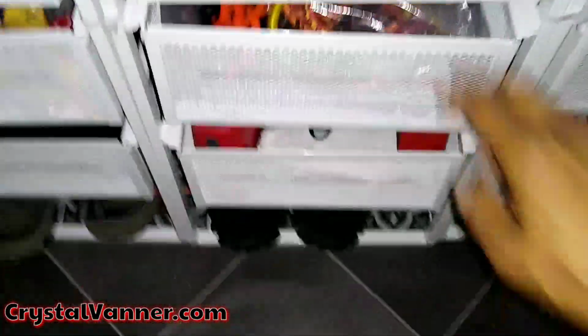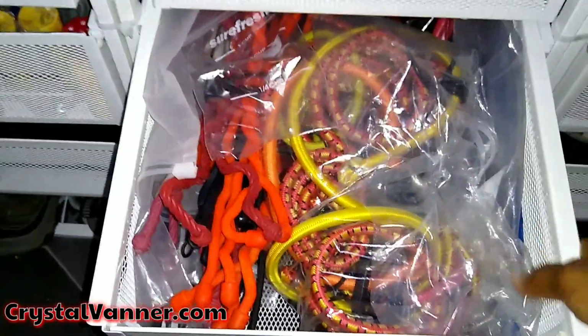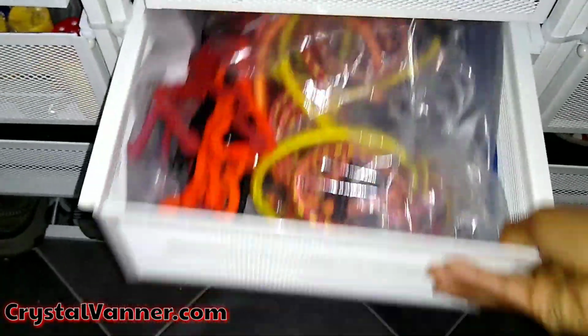Anyway, whatever. This is my bungee cord drawer. Bungees and gear ties live here, and binder clips live here also.